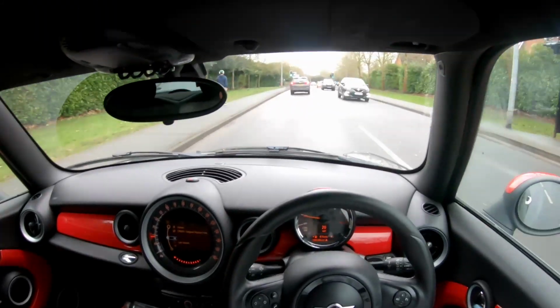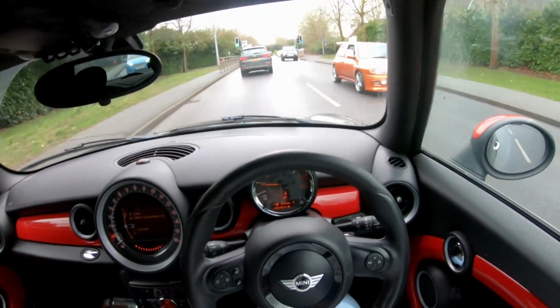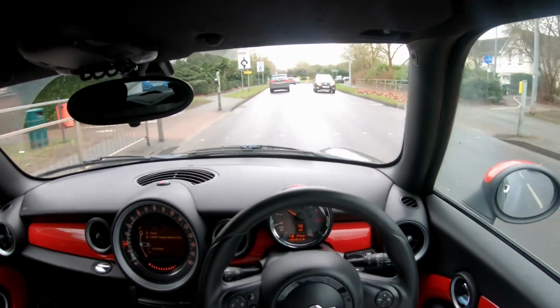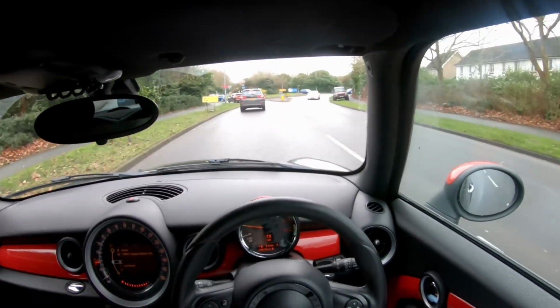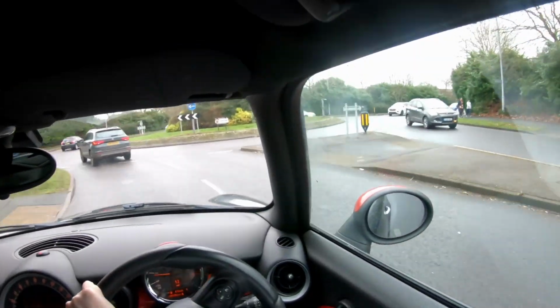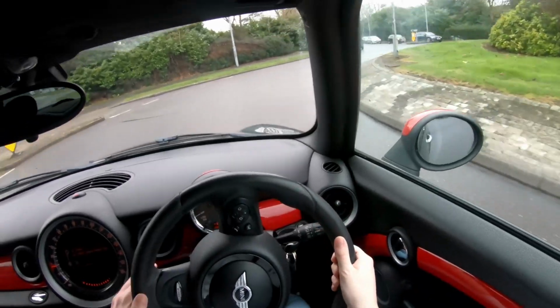The clutch is great. It's quite a low clutch, which is good, except for the fact that it is quite hard. A nice little car there. With the clutch, it is quite hard to gauge it right. I don't know if it's because I'm used to a high clutch car and this is quite a low one, but there is a bit of what we would call kangaroo juice every now and then, where I'm just dipping the clutch when I don't necessarily need to.